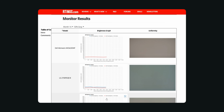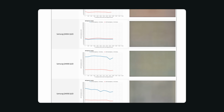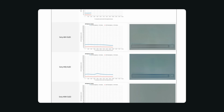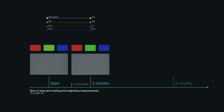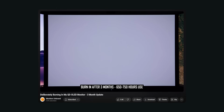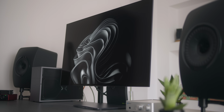Despite being superior in almost every way to LCDs, both of these OLED technologies suffer from burn-in. Each pixel has a limited lifespan, slowly getting dimmer over time. When displaying static images, this process is accelerated due to uneven wear. Counteractive measures can only do so much before uniformity is permanently affected. So one of my aims with this video and follow-up content will be to test the panel for burn-in at regular intervals. Tim from Monitors Unboxed has already published a video showing burn-in on a 32-inch 4K QD-OLED monitor after only 3 months of use, so it will be interesting to see if this one proves to be any more resilient.